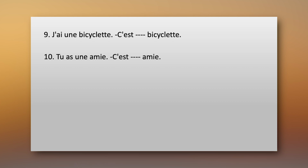Now, j'ai une bicyclette. J'ai une bicyclette is a bicycle. C'est ma bicyclette. Une bicyclette becomes ma bicyclette. It's my bicycle. There is another word for bicyclette, you know. It's vélo. But vélo is masculine. So, if I had said j'ai un vélo, in that case it will become c'est mon vélo, because vélo is masculine.